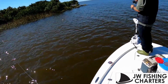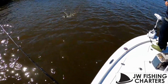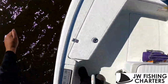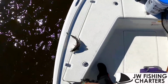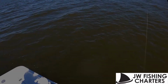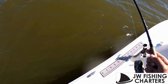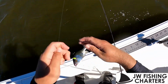That was a baby redfish, isn't it? Yeah. Little tiny redfish on artificial. There he is. Little tiny thing. That's a baby trout. What the heck? I thought it was a lot bigger than that. I snagged him. Hey, we got a slam.